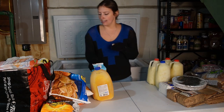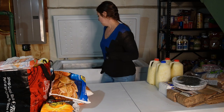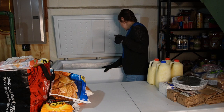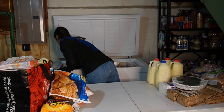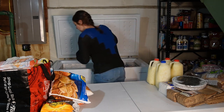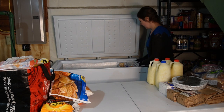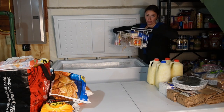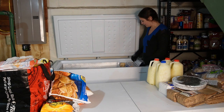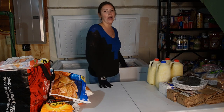And then the very last thing that I will show you before I start putting all of this back, there's a couple more things in here. Let's see, I've got half a box of Hot Pockets in here. One container of ready-to-bake pie crusts. Nothing really crazy, but I have this wire shelf that sits on the top. And so I do put things in here that I access regularly that aren't big so that I don't have to dig around for it.